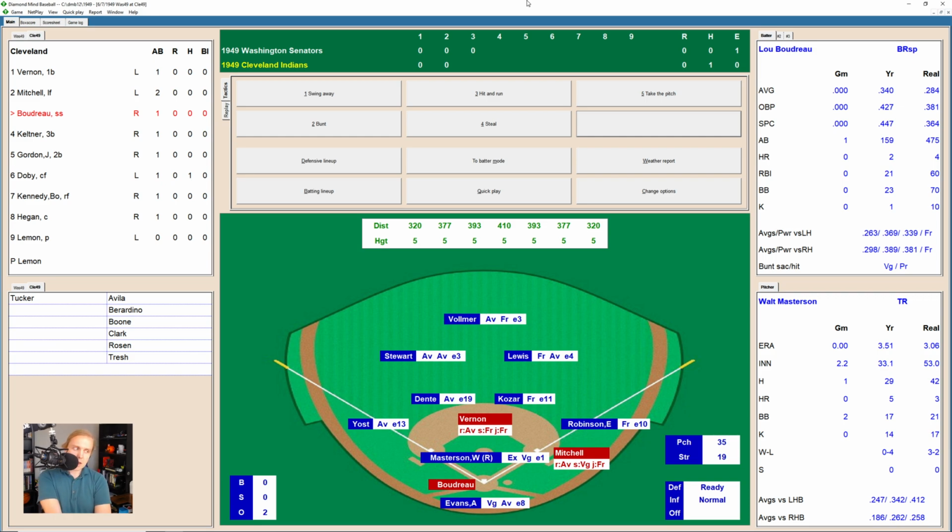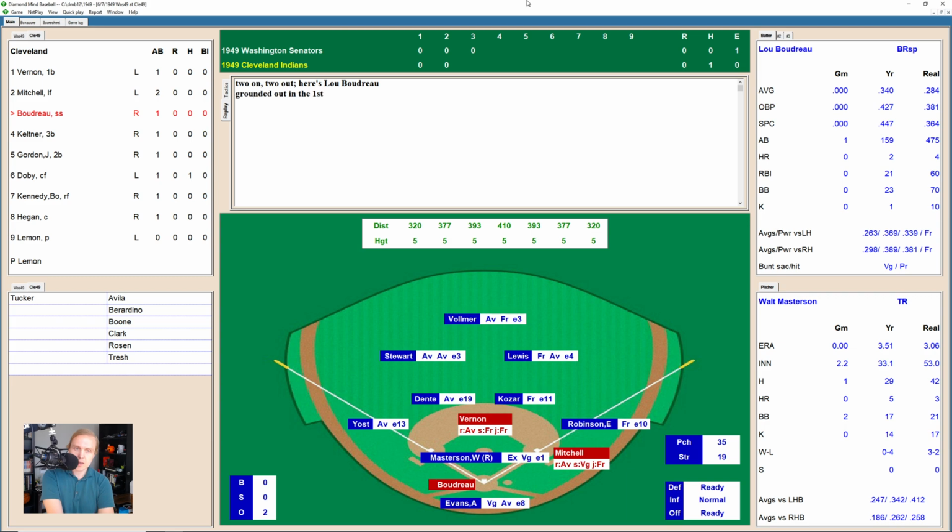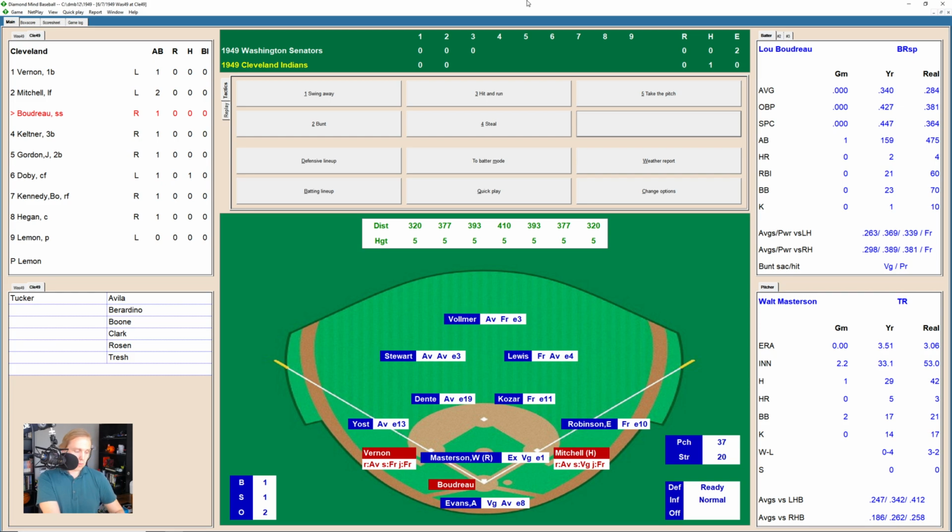I talk a lot now about the Red Sox and about how if you give Boston a little bit of a chance, they'll walk all over you, but the same is true of Cleveland. Man, you don't want to give them too many chances. Here's Boudreau, takes the ball, then a strike, 1-1, hitting .340. He's driven in 21. And what was that here?